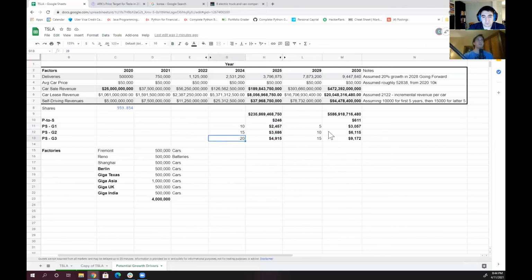And then out to 2030, I made it a little bit more conservative, that they'd be reverting to the mean, because I feel like the valuation thesis probably is coming either into fruition or collapsing. So I made it a little bit more conservative, 5, 10, 15, which I think still sort of aligns with tech. Tech being around 10, I would say right now. So a 3,000, 6,000, and 9,000 price per share.